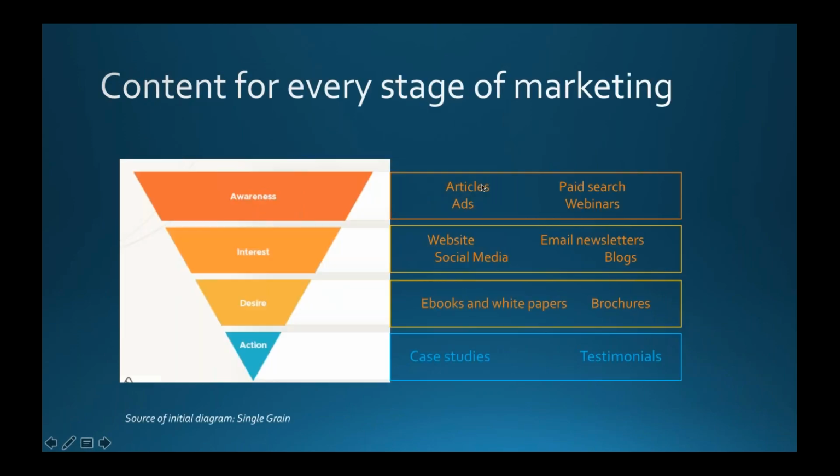So moving back to this, I want to talk about how we can frame the content that we have to offer and the education that we have to offer at every single stage of our marketing. And so on the left-hand side here, this downward pyramid is originally from a company called Single Grain, and I've gone ahead and customized this for the needs of accounting firms.